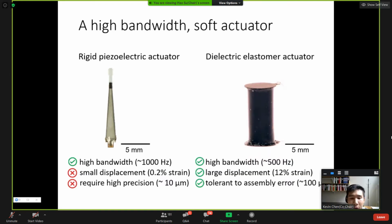Instead, we have come up with a dielectric elastomer actuator that's rolled into a cylindrical form. This actuator can operate at 500 Hertz, has a very large strain comparatively, on the order of 12%, and because it is soft, it's tolerant to assembly error. So the precision that we require is reduced by a factor of 10, to the order of 100 micron.